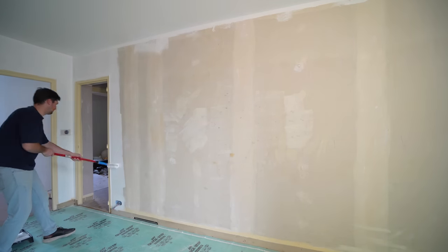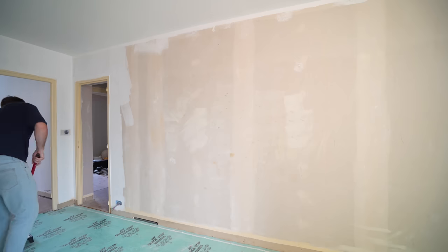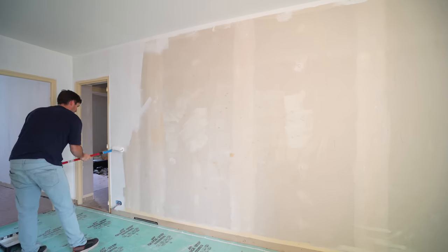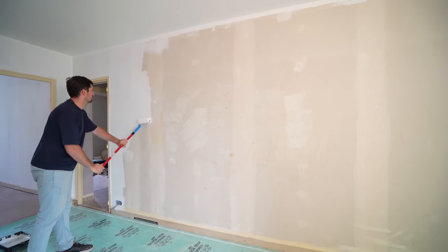As I applied paint to the walls in this larger part of the living room, I could feel the room getting brighter and brighter, and my excitement was building as I almost reached the end.